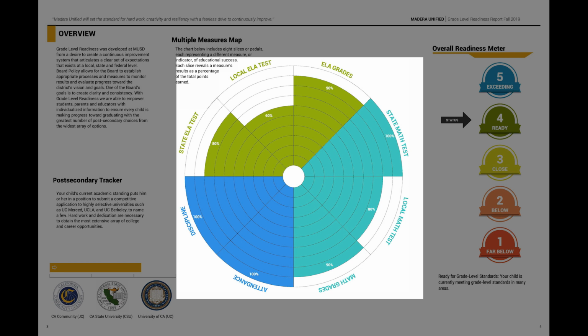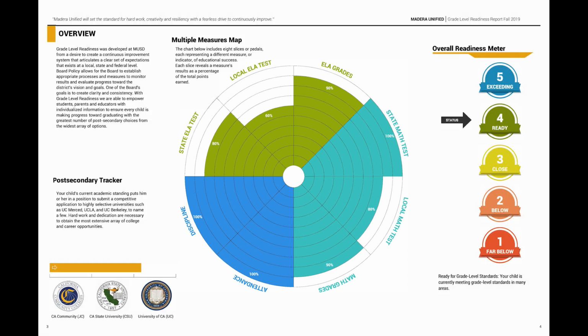It's a circumflex chart that includes 8 slices or petals, each representing a different measure or indicator of educational success. These indicators include the state and local ELA tests, state and local math tests, grades for math and ELA, attendance, and discipline. Each slice reveals that indicator's results as a percentage.